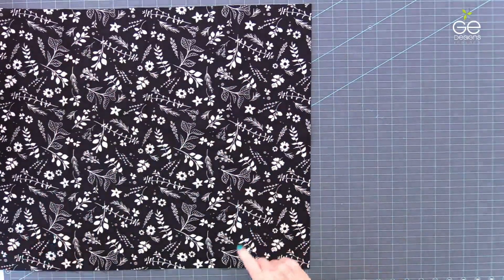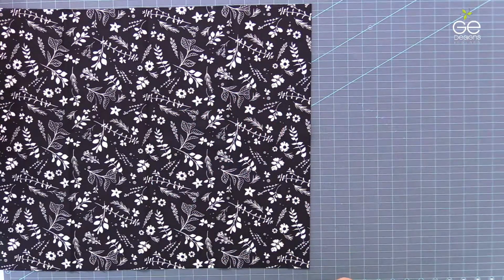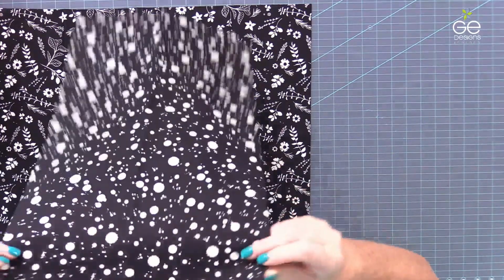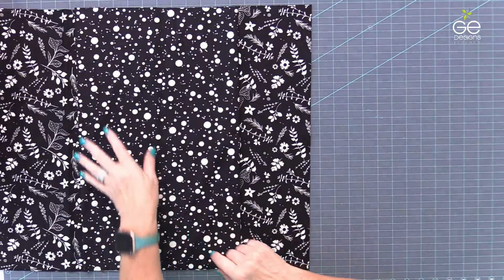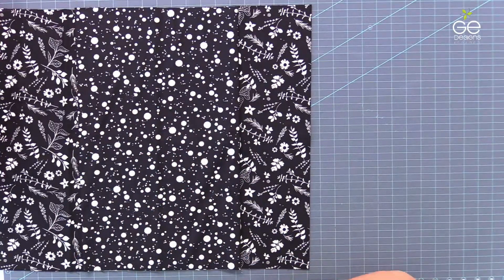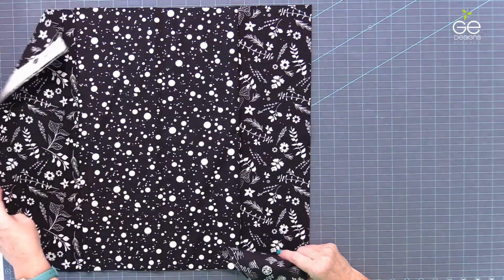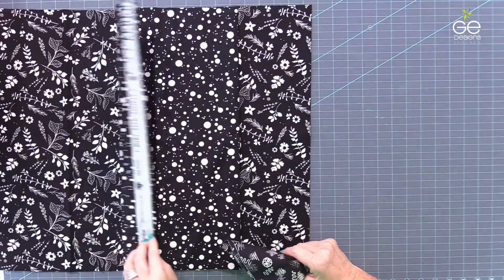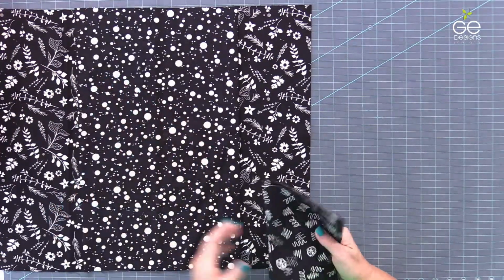White print on the black. And I love the variety. We have a little bit of floral, a little bit more traditional. And then we have the splatter drops or paint drops. I don't know what they call them. I believe the floral is by Melody Miller, and then this one is Alexia Abegg.